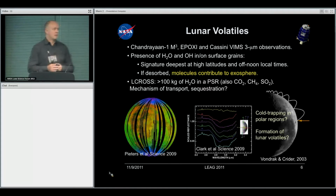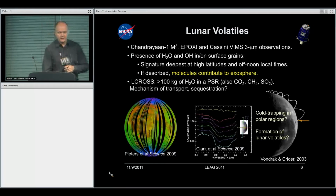There could also be active processes in which volatiles are being manufactured and cycled on the moon, almost a lunar water cycle, if you will. And one of the sources for that could be the solar wind. If you take a look at some of the remote sensing observations from M-cubed and VIMS and EPOXI, there's a hint in some observations of a diurnal variation in some of the hydroxyl and/or water content. That hints at the possibility that there is an active exchange process between volatiles or volatile precursors and the exosphere. And if that's true, that's a question that LADEE will help resolve.